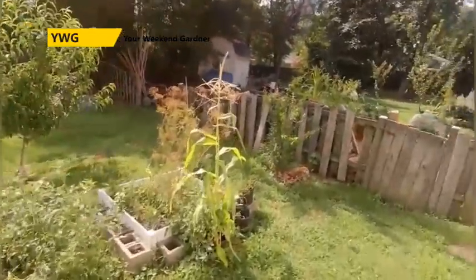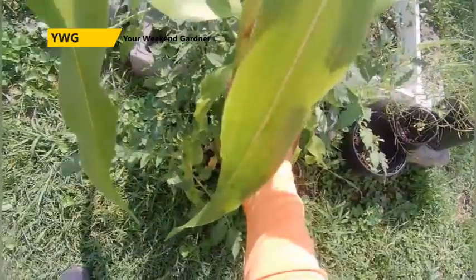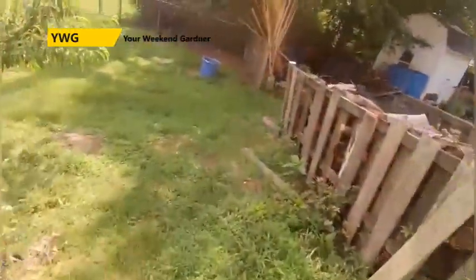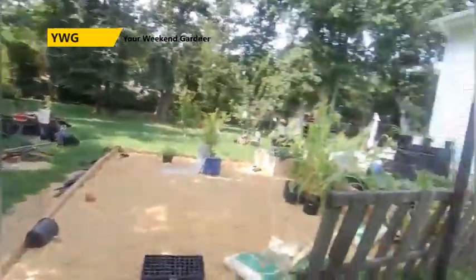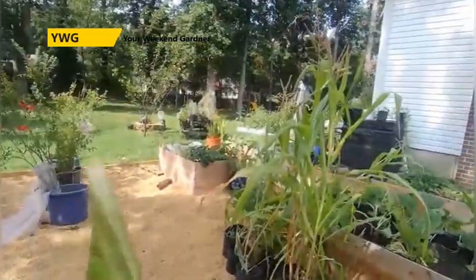Let's check this one out over here. I don't know about this one. Well, to be honest, this is actually the best year of corn that I've had. Last year, my stalks were tall and pencil size, and they never formed a kernel.